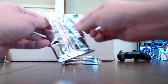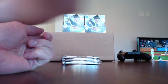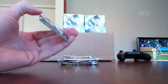Box 6, mini box number 1. Sitting red, Goldschmidt. Should have a swing and a miss insert for Goldschmidt this year, because he ain't sitting on anything.